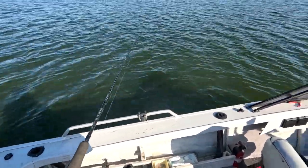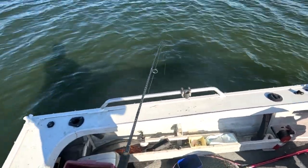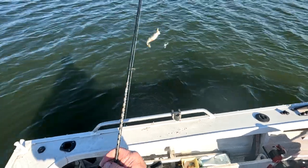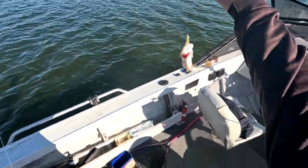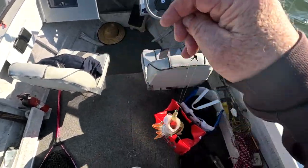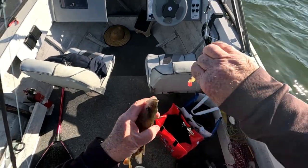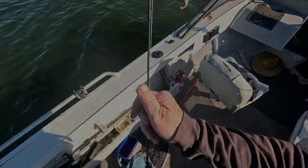Oh, is a fish on right beside the boat? Oh dear. Okay, how about that, eh? Again, the soft plastic out fishing the blade, probably 6 or 7 to 1 at the moment.